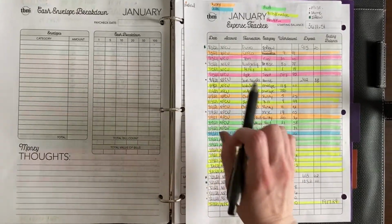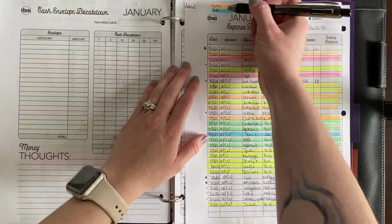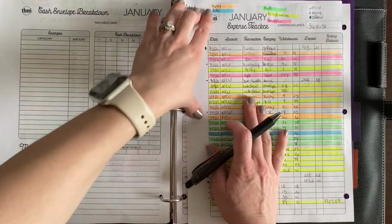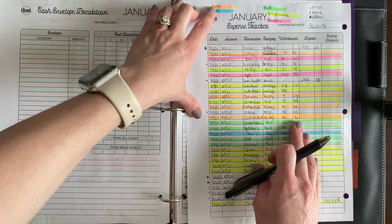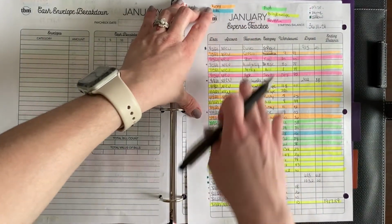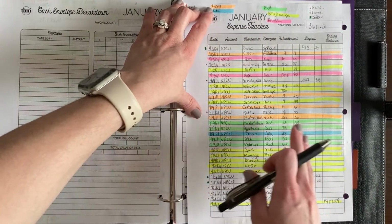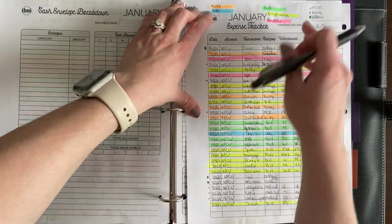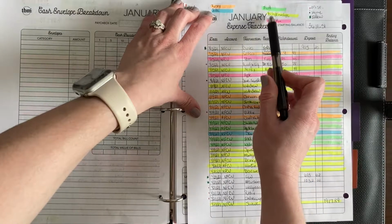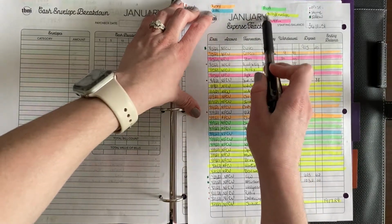Now you'll see that I just have different color codes. I have orange for Rusty. He's not supposed to use the checking account really for things. He's supposed to use his cash on hand, but we're working on it. It's been getting consistently better over the last few weeks. It's just new habits. Blue is for my son Jake. Green is for food. Pink is for envelopes, and yellow is for bills and envelopes.